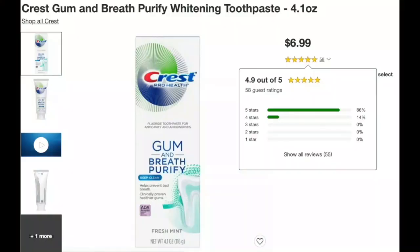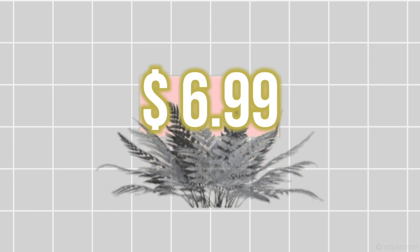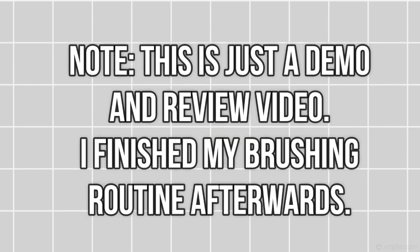But what I like the most about this toothpaste is the fresh breath after brushing, and apparently I'm not the only one that thinks so. This toothpaste has a 4.9 rating. Now, in terms of the cost, for the standard 4 ounces, it costs $6.99. That's all I have to say regarding this toothpaste.